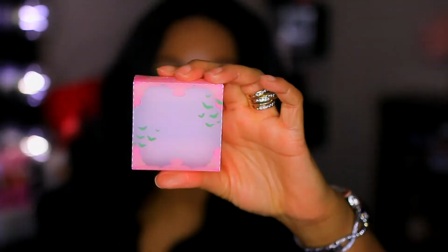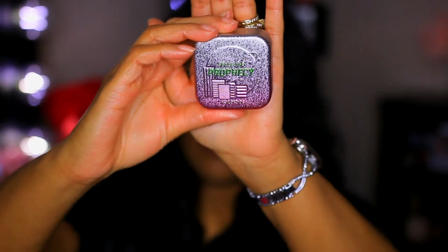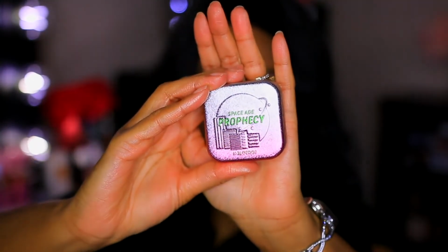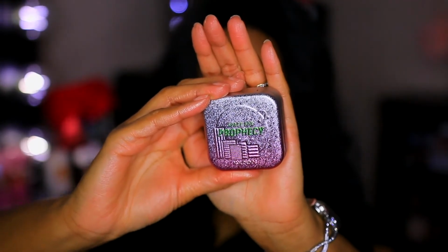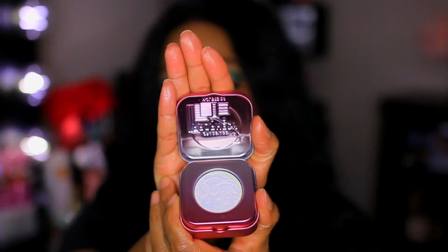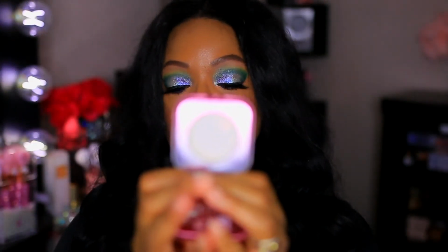I did pick up a second highlighter, and looking at the table, I think this is the final highlighter that I got. This one is the Space Age Prophecy, and this one is a multi-chrome highlighter. It comes in a package that looks like this. So reflective. I don't know if I'm going to be able to show you the packaging accurately, what angle to hold it at. You can just see the engraving of the outer packaging on the inside. There's no color to it, but this is what the actual shade looks like.